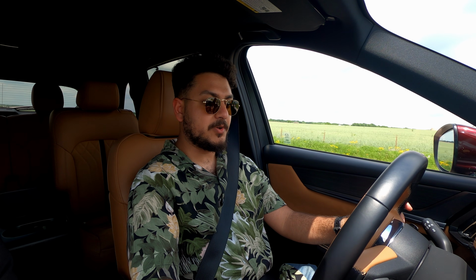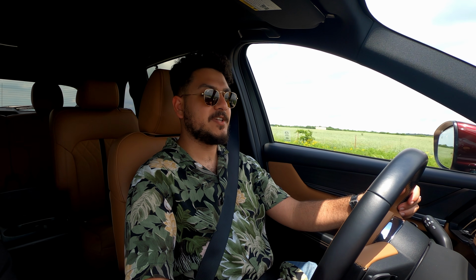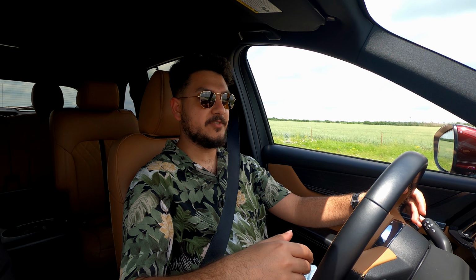On top of sport mode, of course, we get off-road, which unfortunately we're on a road test, so we can't test that out, but I'm sure this car has a little bit of off-road capability, being a rear biased all-wheel drive. Other than that, this car is very well insulated. You do not hear a whole lot of wind noise whatsoever in here.